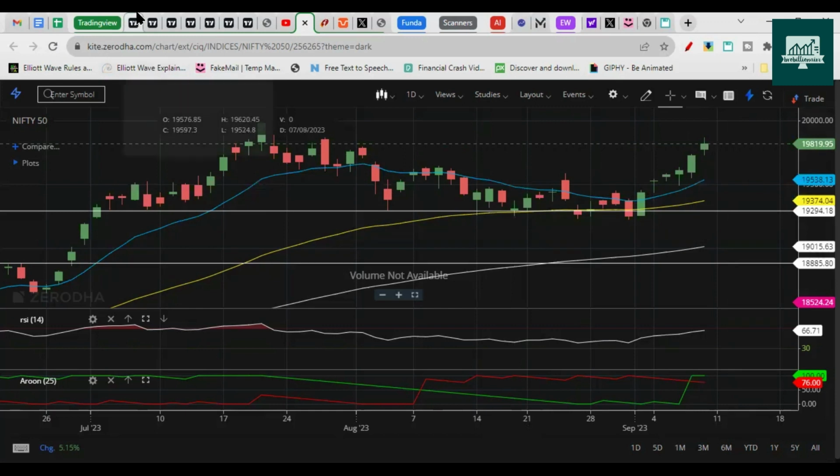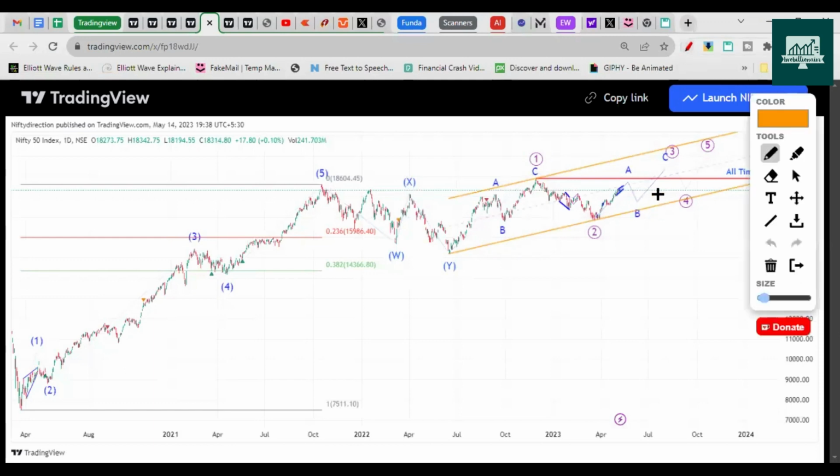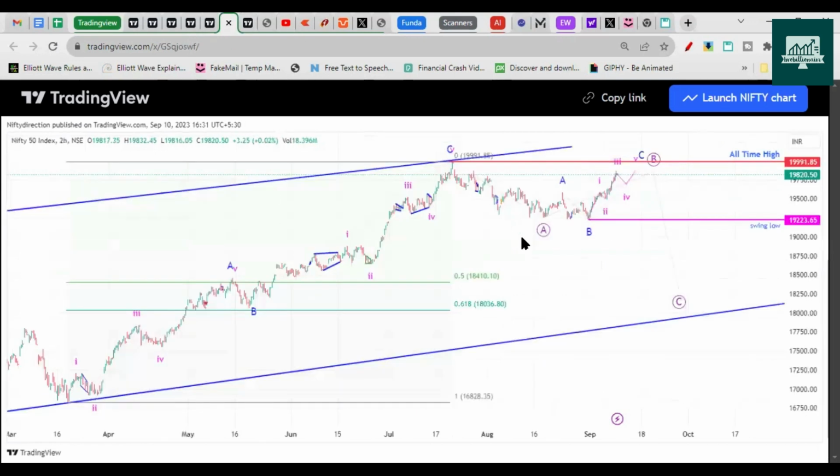drop on the downside. So this is the chart that we've been discussing since May or so, and we were expecting Nifty to finish the third wave, and this could be some ending diagonal or leading diagonal structure. We were on the view that we are in a fourth wave and we should break this previous support of 18,888 at least, and then could continue on the upside for the fifth wave.